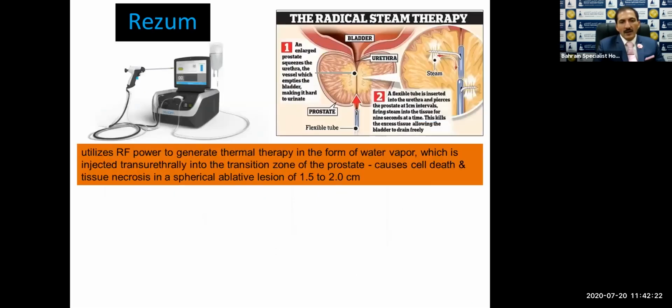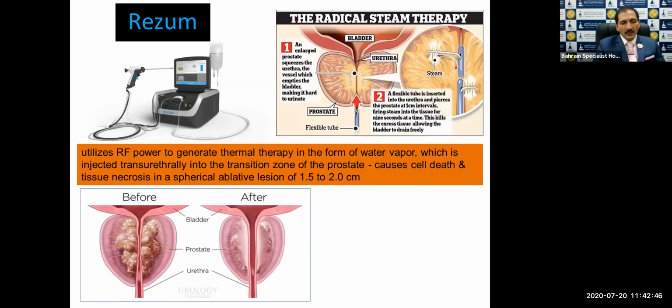ejaculatory function. Rezum is currently widely popularized in Canada, and many YouTube videos are available. It utilizes radio frequency power to generate thermal therapy in the form of water vapor, which is injected transurethrally into the transition zone, which causes cell death and tissue necrosis in a spherical ablative lesion of 1.5 to 2 centimeters. This is how it looks before and after. So there is a shrinkage of the prostate due to ablation.